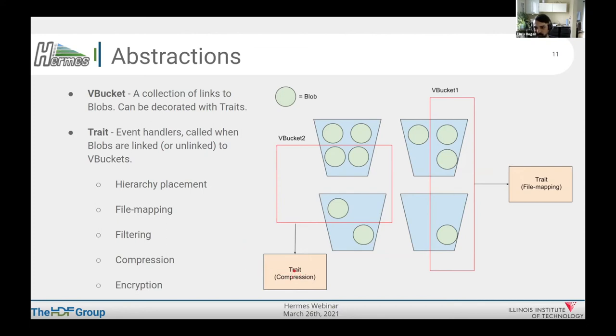Here I have a compression example. For whatever reason, you want these three blobs to be compressed. You put them in a V bucket, attach a compression trait. Now those blobs in the actual buffers will be compressed data. And encryption, filtering, sorting, and even user-defined traits. If you have something you want to do to your data, you can create your own callback essentially and make anything you want happen.